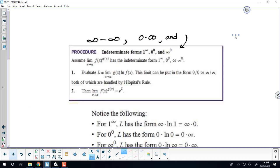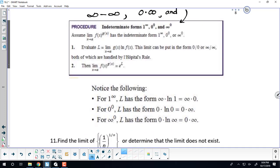Okay, the procedure here that we just went through is there if you need to reference it. But each one of these indeterminate forms, 1 to the infinity, 0 to the 0, and infinity to the 0, take the following forms, which we see that when we rewrite them, they're indeterminate products in disguise. So 1 to the infinity, for instance, takes the form of infinity times ln 1, which is 0 times infinity. We see actually all of them are 0 times infinity.